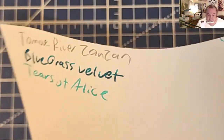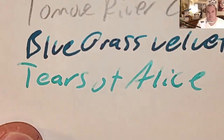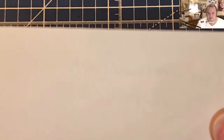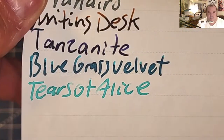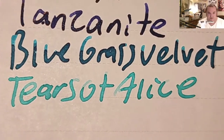Alright, this is Sanzen Tomoe River. I think this is 68 GSM. 69 GSM something. No feathering, no bleeding, and barely any ghosting. This is the Nanami Seven Seas, 68 GSM Tomoe River. Beautiful shading, no feathering, no bleeding, a little bit of ghosting.